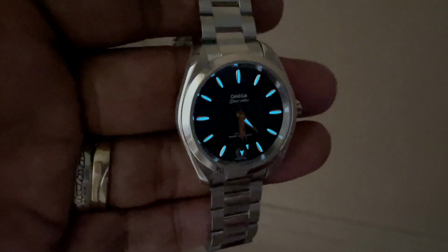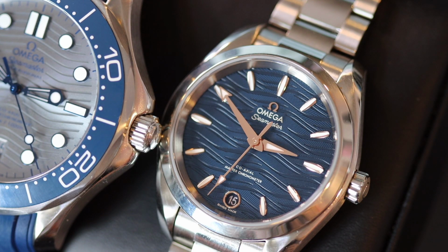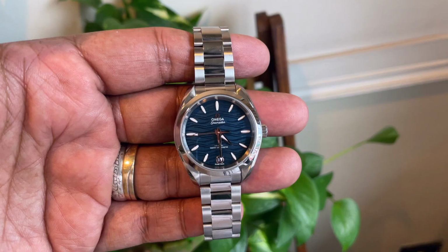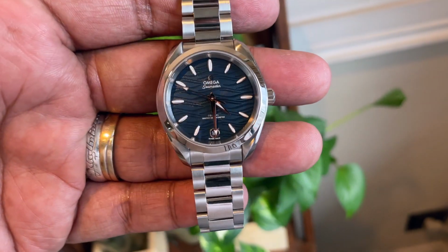Another feature which helps with the durability and is the reason why you have long service intervals is the coaxial escapement, which reduces the mechanical friction inside the movement of the watch, which allows it to function better over a long period of time. Now, you know what's funny? While I am going through the unboxing and talking about the features of the watch, I'm actually selling it to myself because now I want to get an Aqua Terra for my personal collection to go with this piece. Fail.